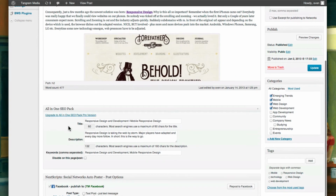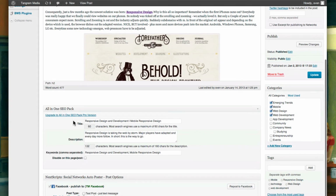You will see here that it has the possibility of title, description, and the keywords. So you give it a title, and again you're using your keywords. In this case, we had responsive design and development and mobile responsive design. Those are going to be the keywords for the post, and you see up here that's where we linked it in the blog. And a short description, which is flowing text, also responsive design, is in there. So that is our major keyword for this post. Very important, because the title is the first thing that the search engines look at when they look at your page.